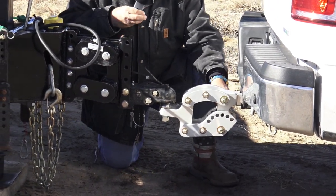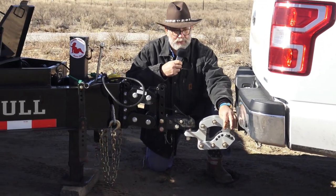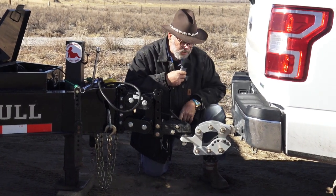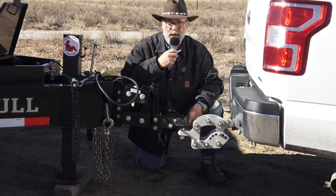Look at that. Look at that. I got it just perfect. I slide the pin in. You see the pin on the other side? That is so cool. That's all there is to it. This is wonderful. No other hitch does this. This is the Rhino hitch.